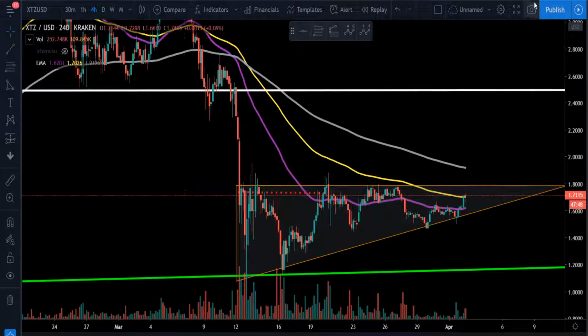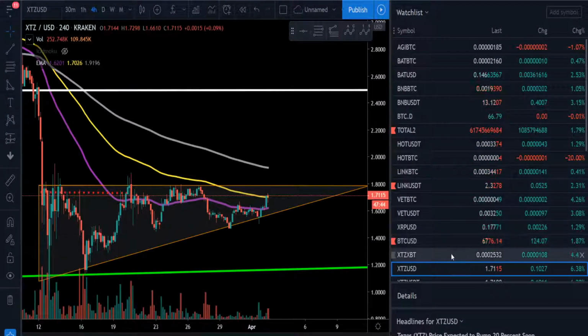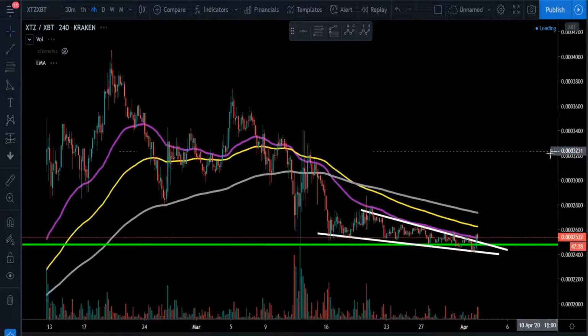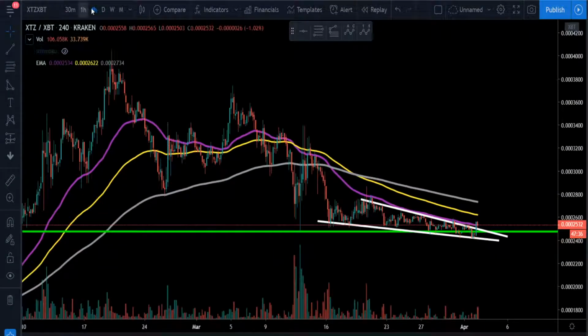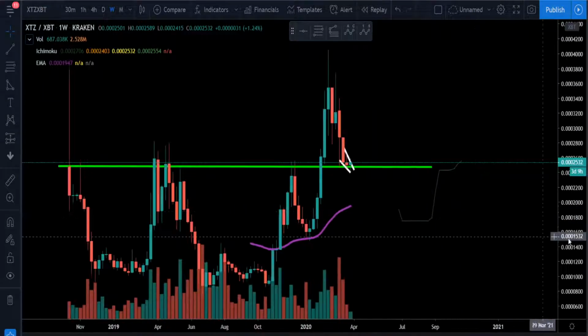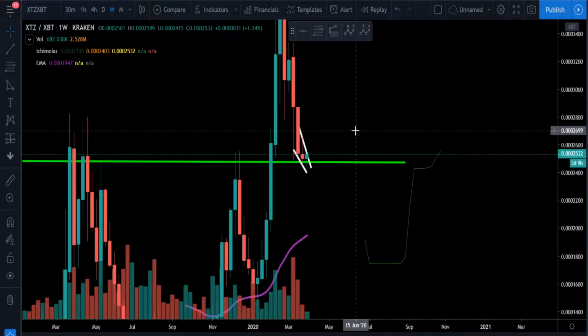Let's have a look at the BTC, please. Have a look at BTC against Tezos. Okay, Tezos XBT. All right, let's remove the EMAs. We start with the weekly. Sorry, my computer is slow. Now you can see this is the major key area, okay?